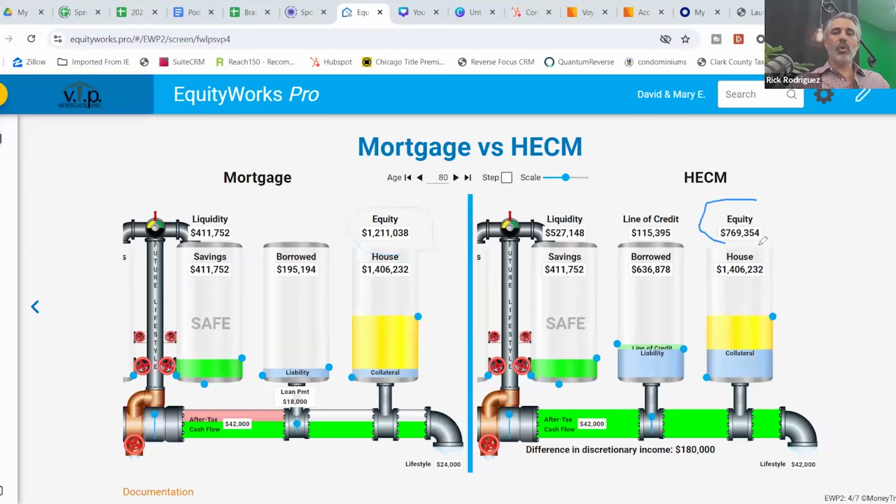Of course, with the reverse mortgage, you are giving up equity in illustration number 1 because you're not making payments, right? But cash flow is the focus for this particular person. 527 plus the 180, right? Let me give you another example. What if?